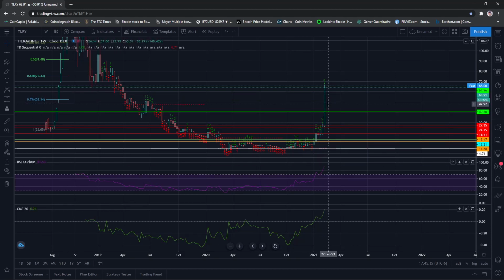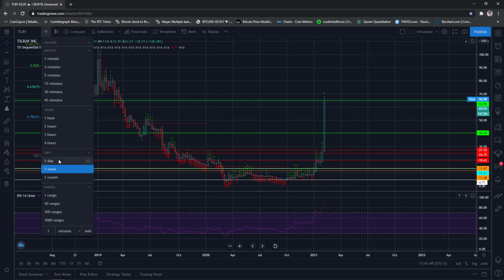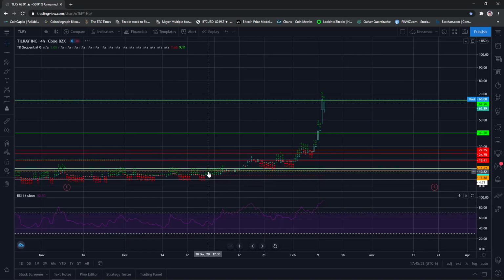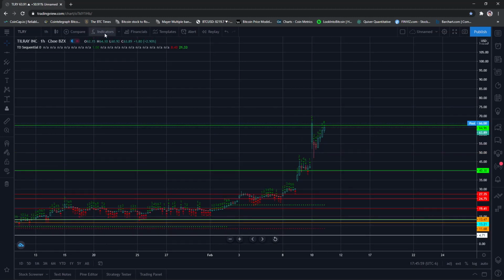Maybe next week we get a pullback. Maybe we get a pullback here, 47. Like I said, we can consolidate between 52 and 75 and then take off to these higher prices. So CMF, I really just wanted to show the RSI on the weekly, daily. We broke out, but we did get a reversal candle. Tomorrow morning, first hour of trading, very important. I think we might see 70, 75.